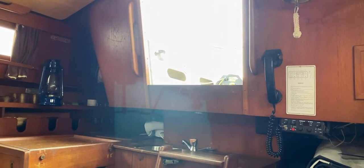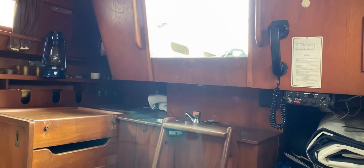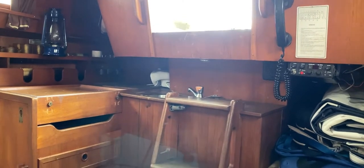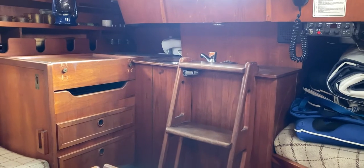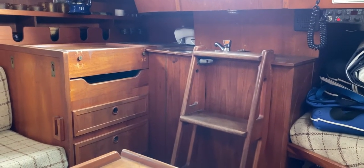Hello everybody, this is Tim from Boatshed Yacht Brokers on board this 1980, or circa 1980, Bandholm 27 for a look around her interior to give you an idea of her layout and what you think she might look like, and if she might suit you.